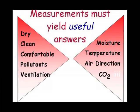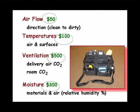The common measurements we make are moisture, temperature, carbon dioxide, ventilation. So you can see that what happens is we look for a dry building with our moisture meters. We look for comfort with temperature meters. So we measure things that we can interpret. We look for airflow direction. We have some chemical smoke tubes or some pressure gauges to make sure air is moving in the right direction and not contributing to a problem.